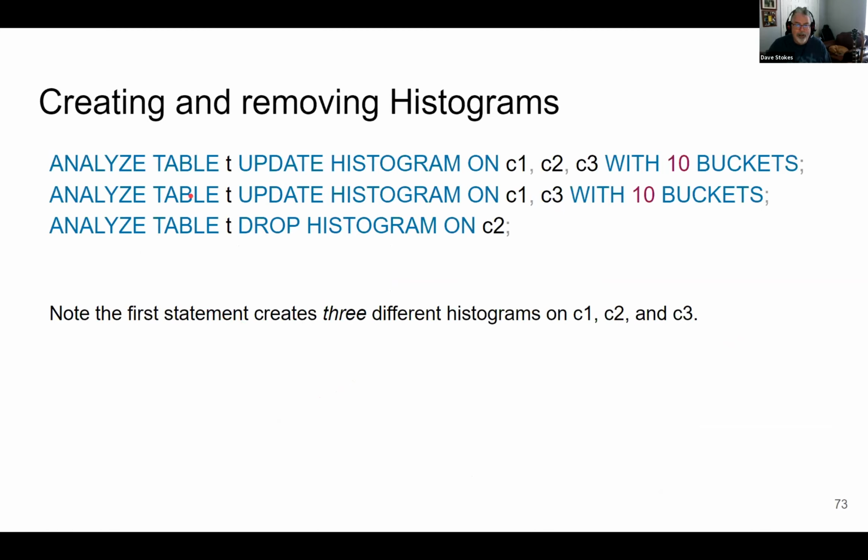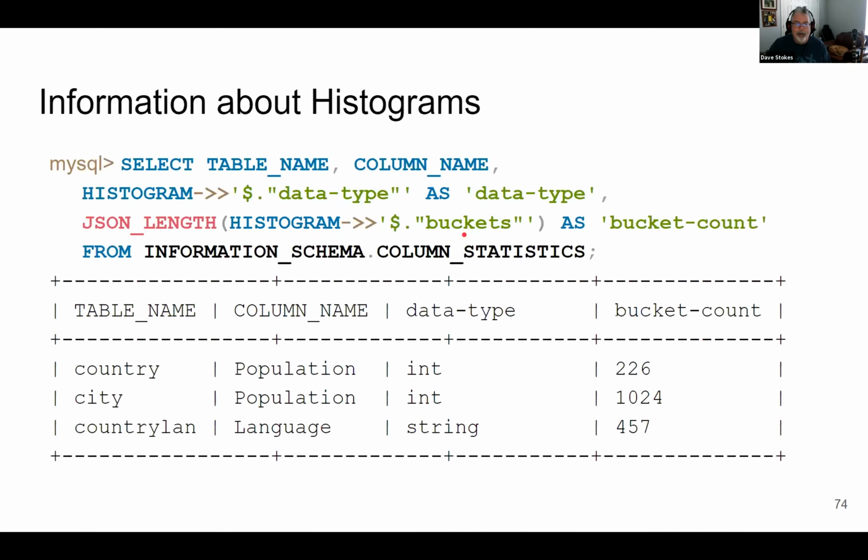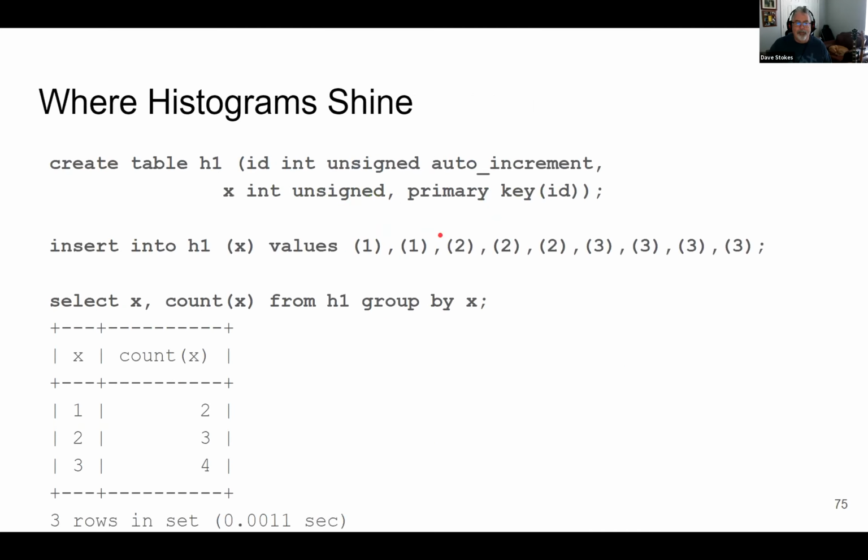Real easy to create a histogram: analyze table, update, and there's no create, just there's update histogram. And in this case, we're creating histograms on 3 different columns, each with 10 buckets. If we want to update it later, we're updating 2 of those. We can change the number of buckets there. And you can actually drop a histogram if you want. Now, if you want more information about histograms, it's out there. Information schema will tell you the data type, the bucket count, the column name, and the schema that you're coming from.